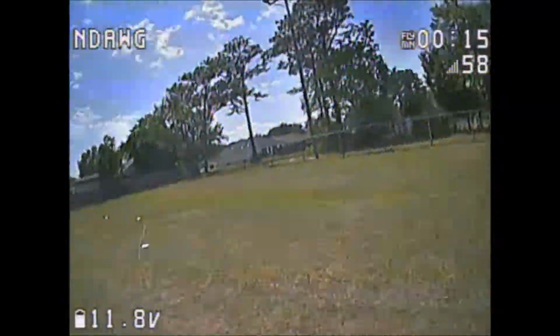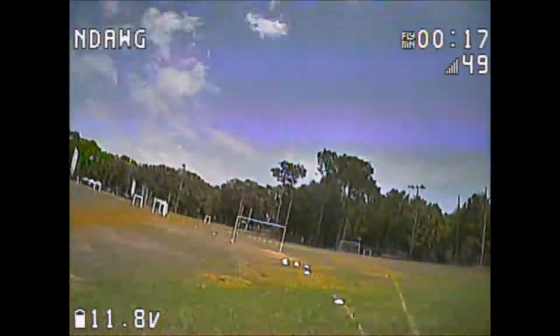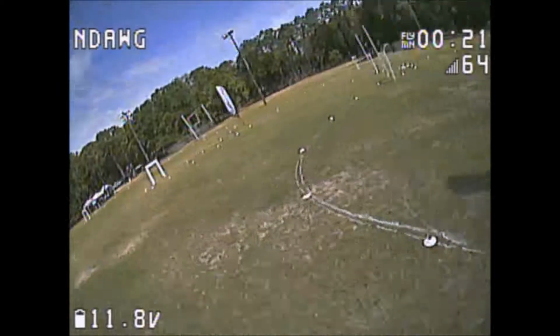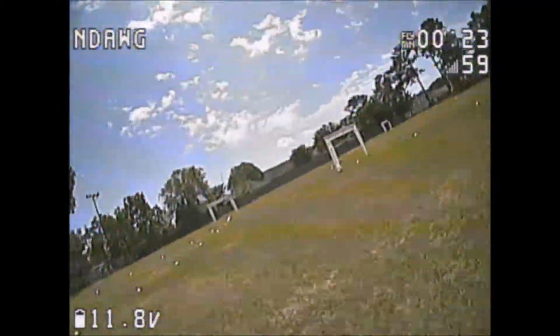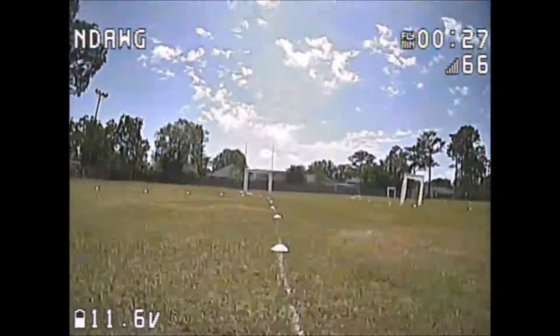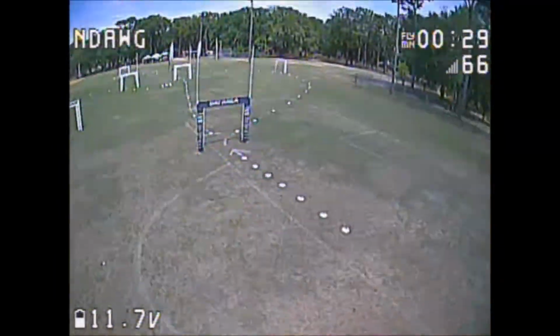I believe he actually had some issues with his quad at this point. Yeah, I think we just saw him sitting on the ground there. He's having some battery issues or some kind of connection issue where his quad wasn't getting full power. So unfortunately, I believe on the next few heats, he's not going to be getting very far off the line.